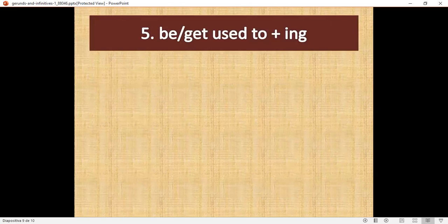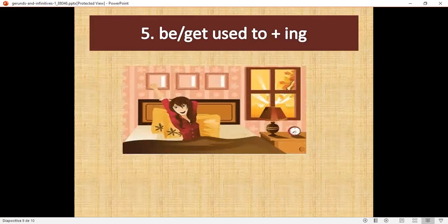Also, guys, do you remember habits in the past? Do you remember old habits? That in this case is with the phrase used to. Do you remember that? Yes. Example, I used to watch cartoons on TV when I was a child. So that is used to.